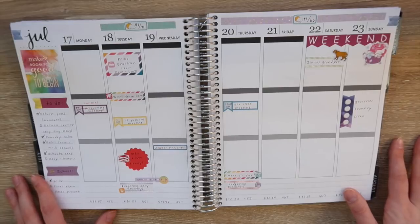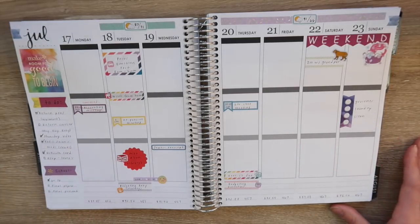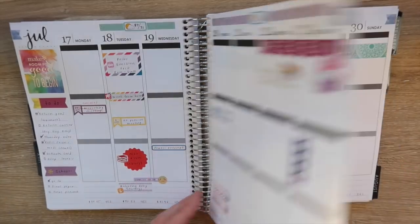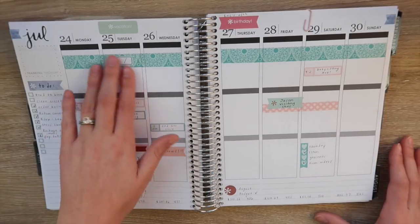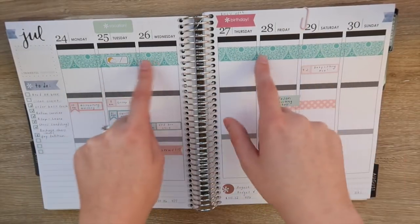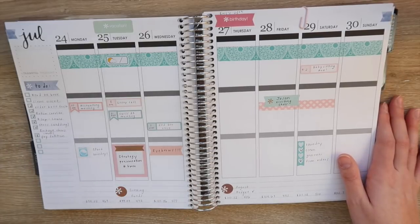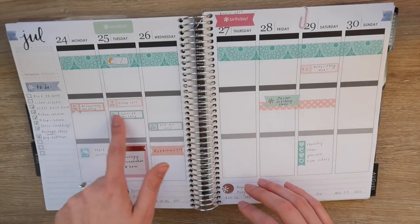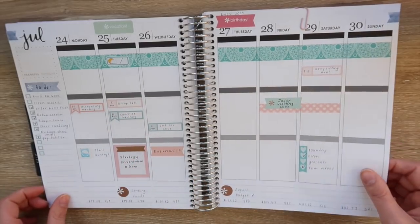Here, I think I was just going with a rainbow theme, and it doesn't look like I did a ton with it, so that's interesting. Then I really love this one. I think I got this idea from Jen Plans. She always has the washi at the top, and so I tried that. I was gonna track my weather, but then of course there really wasn't enough weather stickers for that. And this is when I started getting the Planner Kate stickers. If you see those are all Planner Kate, so that's exciting.